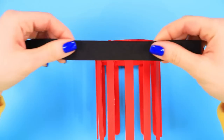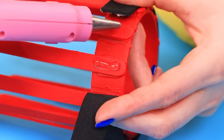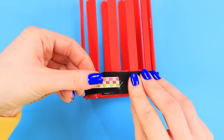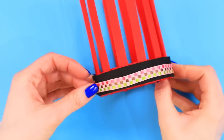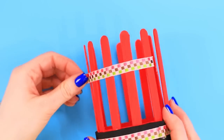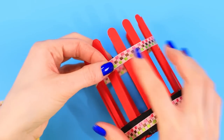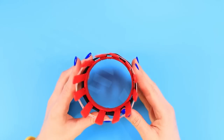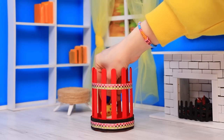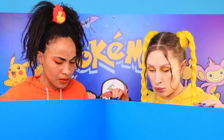As when the paint dries, we glue a wide black ribbon on the bottom of the construction so that nothing sticks out. But that's not all. On top of it, you can add any thin bright ribbon of your taste and another one a little higher glued to the sticks. Such colorful details will decorate the thing, which we made especially for the little Pokemon. Ta-da! The playpen for the baby is ready. You can put Pikachu in there to play in. He'll be safe there. Oh no, he's crying.